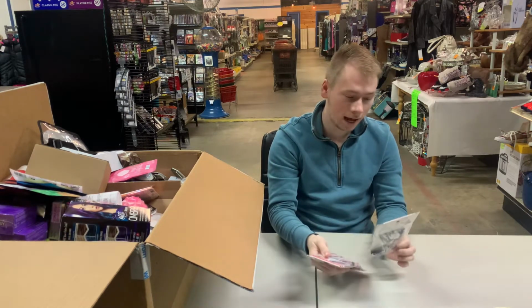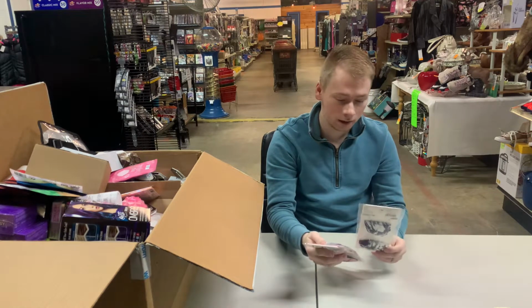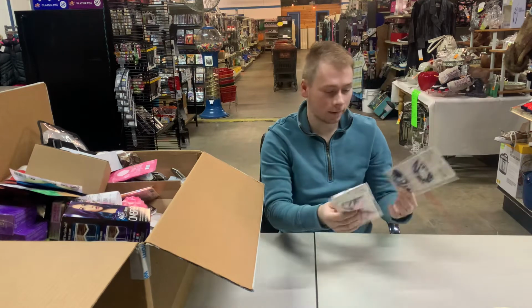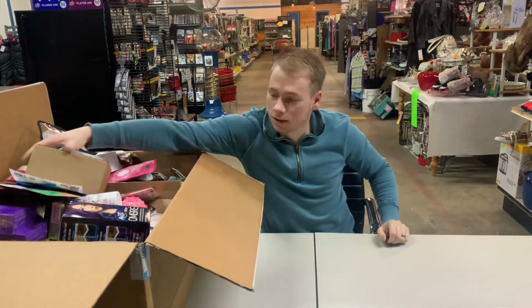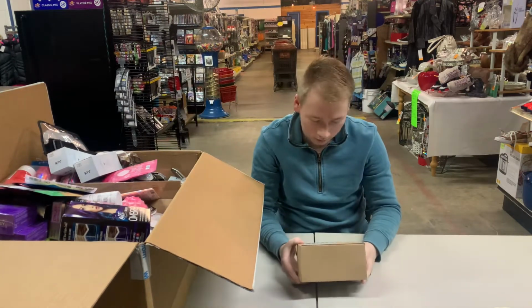That's a very unique item. You can use it as a face mask when you need it, but then it's a hairband or headband the rest of the time. So I think those might be worth doing online. I think that's kind of a unique item. Even if it's not worth doing the one, I might be able to put the two together and sell it that way in a lot.